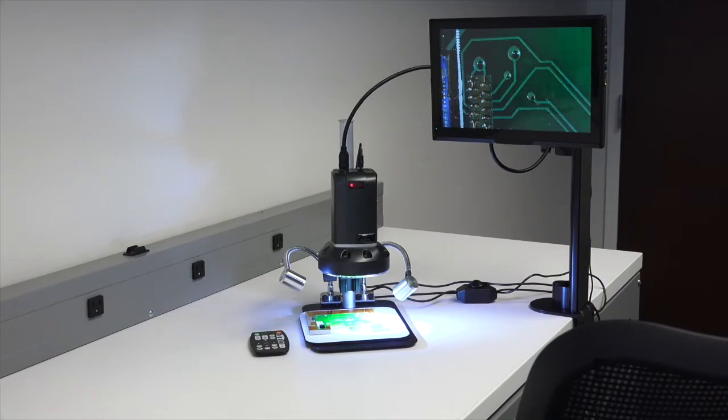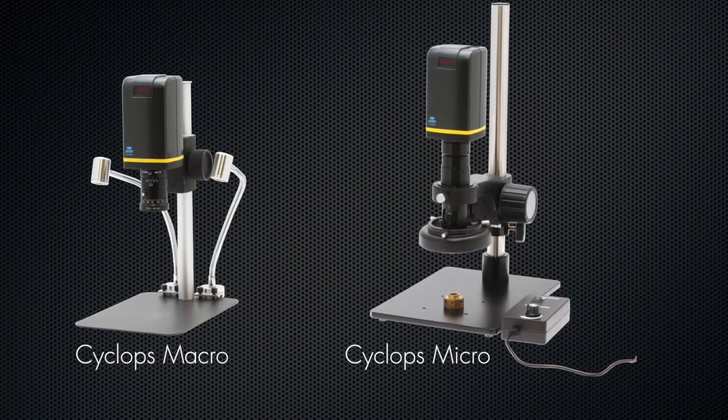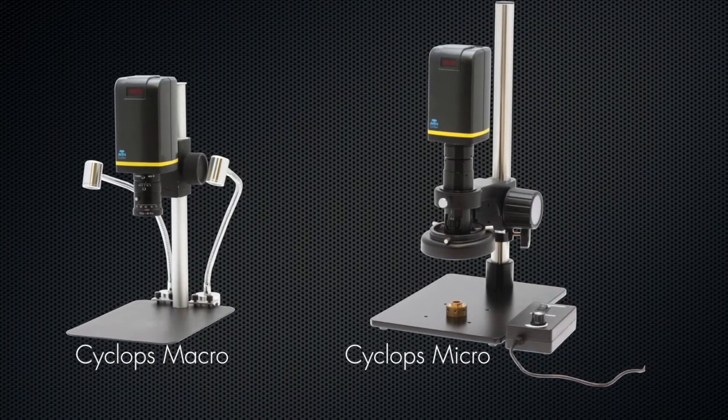In 2017, Aven introduced the new Cyclops Macro and Cyclops Micro digital microscopes, combining the crystal clear imaging of the original Cyclops systems while adding the benefits of C-mount optical zoom lenses. Having set a new trend in high-quality inspection with our Cyclops digital microscopes, Aven is excited to introduce our Cyclops Micro and Cyclops Macro inspection systems.